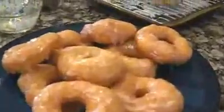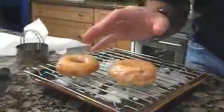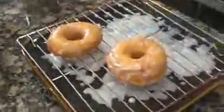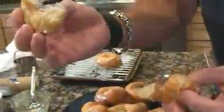This right here, ladies and gentlemen, is a homemade Krispy Kreme donut. You will not find this recipe anywhere else. It's not on the internet. It's like eating a cloud. Oh, look at this. That is a Krispy Kreme donut clone. Only place you're going to get it? In the book.